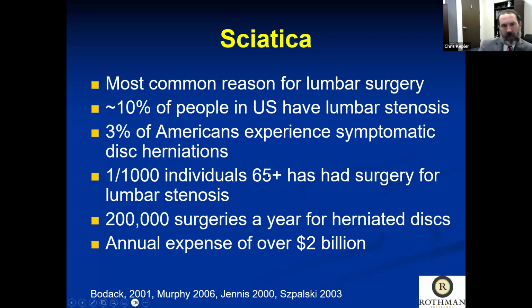3% of Americans will experience symptomatic disc herniation. A disc herniation is something that often comes and goes, and luckily 3% of Americans don't need surgery for that. 1 in 1,000 individuals 65 years old plus have had surgery for stenosis. That's a huge number. It will become an even more impressive number, even if that percentage holds, as the baby boom moves entirely into this group. There are already a lot of them in there, but the tail is still not in this age group.